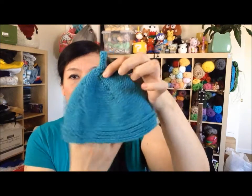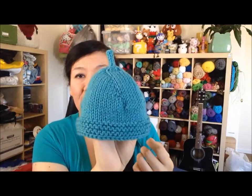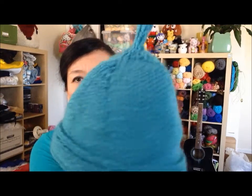My next one is actually from the same book. This is a hat. I have to look up what the title of it is. But it's just a really simple knit hat. I made mine in blue. And this yarn is Loops and Threads Charisma, I'm pretty sure.